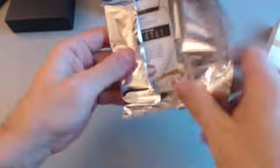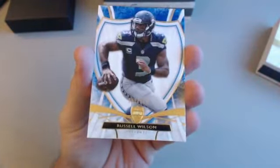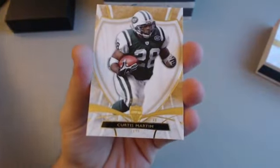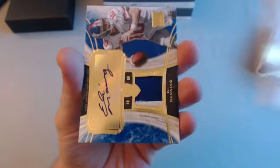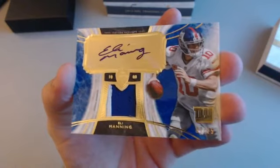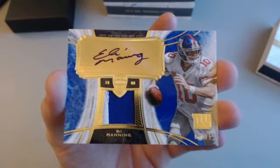All right, guys, box number 2. Got old Forte hanging out in the back there. We'll start off with Forte. It'll be our base to 170. Russell to 112. Curtis Martin to 75. And our hit will be bad comedian Eli Manning. Autograph 2-color patch, numbered to 25 for the Giants. Nice hit. Dejected Manning face.